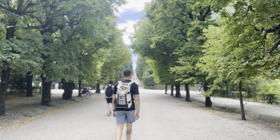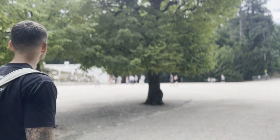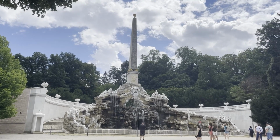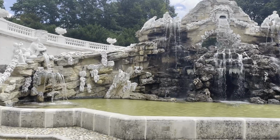So it's actually only a short walk, about 9 minutes from where we just had our lunch. The entry for the swimming pool is quite expensive. It's 18 euros per person, and then we'll be entering after 1 p.m, so it's going to be a little bit cheaper. So it's one of the more expensive swimming places in Vienna, but we really like it. I like this statue because I've never seen a water fountain with the water coming out from a person's mouth.